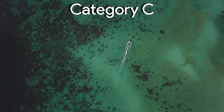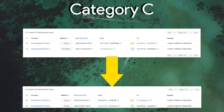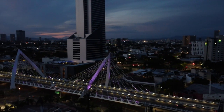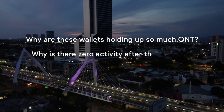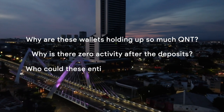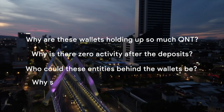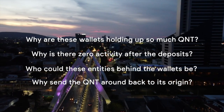And then of course there's this strange category where they send the QNT to another wallet that happened to send it right back to Coinbase 10. So really a lot to think about here in regards to this behavior. 1. Why are these wallets holding up so much QNT and seemingly doing nothing with it? 2. Who could these entities be? We know it's likely not retail given the massive amounts in value. And 3, for the ones that send the QNT to another wallet and then back to Coinbase 10, what's the purpose of all that for?